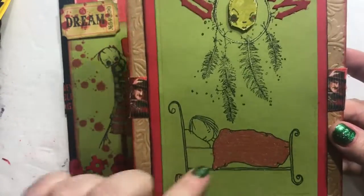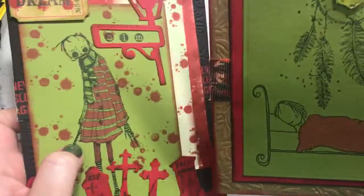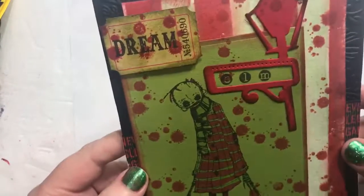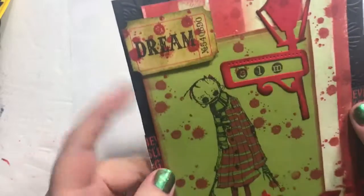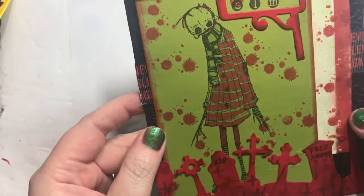Here's a dream catcher, a sweet little girl sleeping, some Freddy Krueger ribbon on the back. Then this one was also Freddy with Elm Street and Dream with some blood splatters. Kind of reminded me of Freddy's stuff there.